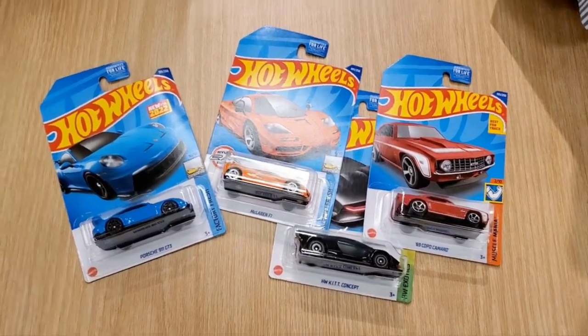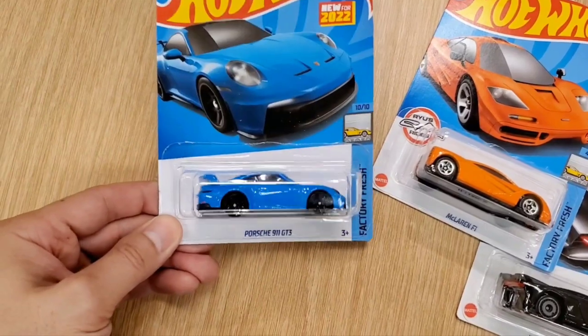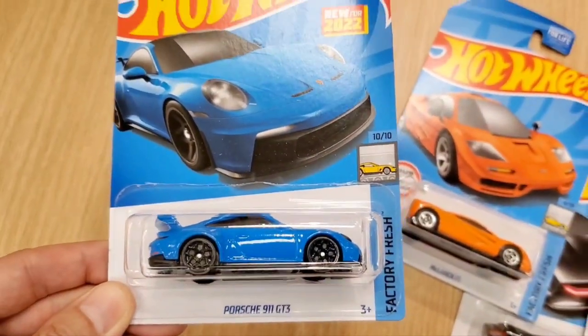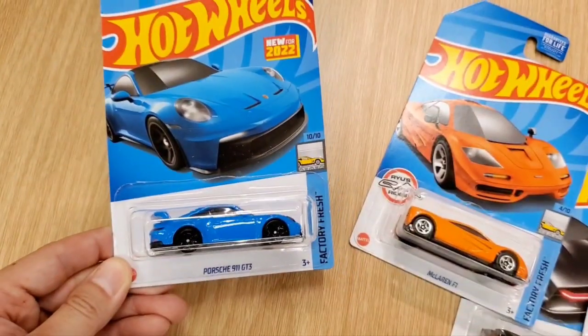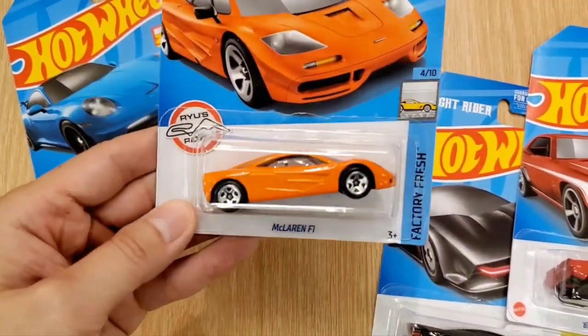So these are the four vehicles I found tonight after all this hunting here at Target. The first one is this Porsche 911 GT3. And it's new for 2022, so it's a new mold. One of my favorites out of the finds I found today.